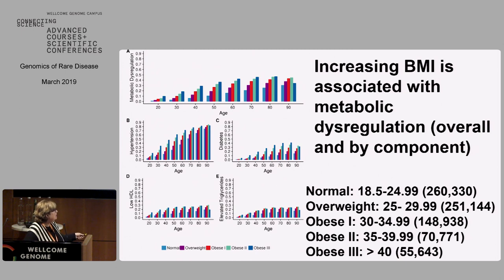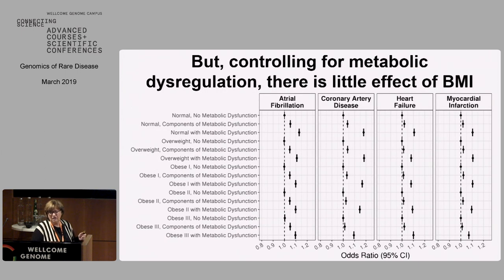And this attenuation in later ages is something that people have seen. It reflects in part the fact that some of the worst parts of this may lead to early death, so the people that survive into that age may not have as many of the genetic risk factors that would lead to this. But if you condition on the metabolic dysregulation that's actually observed, there's actually little effect of BMI. So all of the odds ratios here are calculated with respect to normal weight individuals with no metabolic dysfunction.